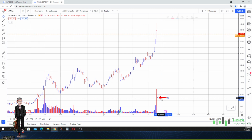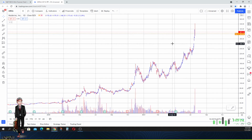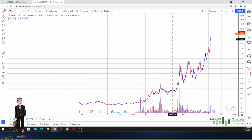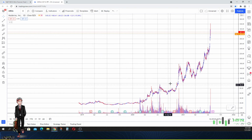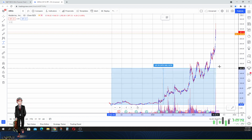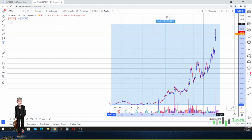Now let's take a look at it. No doubt, Moderna is in a long-term uptrend. This is the type of market environment where you want to come in and just hold for the long term, right? From 2019 to 2021, the market price in Moderna has gone up 2,384% in the last 2 years, right?